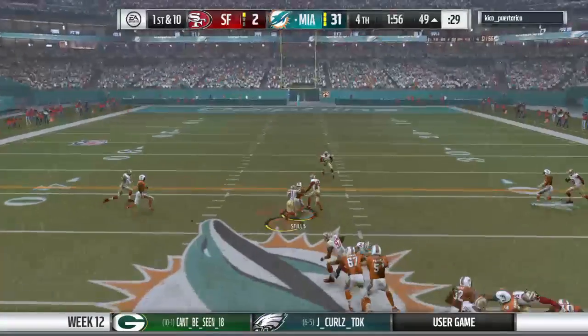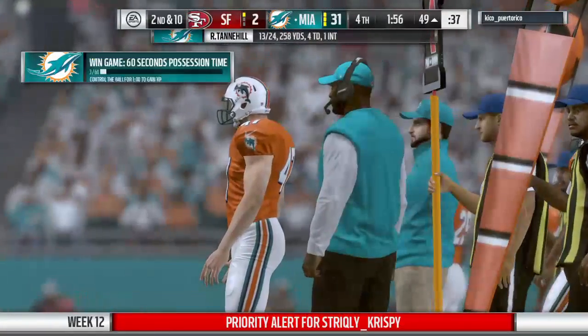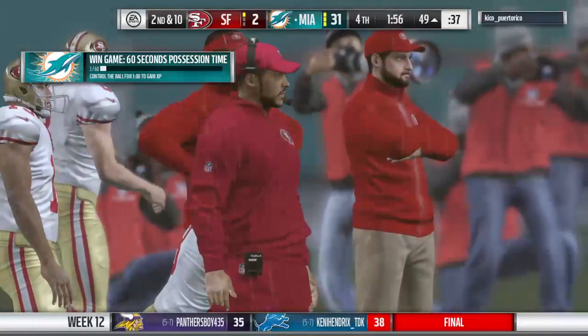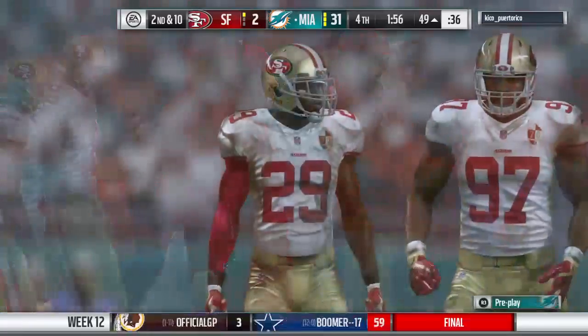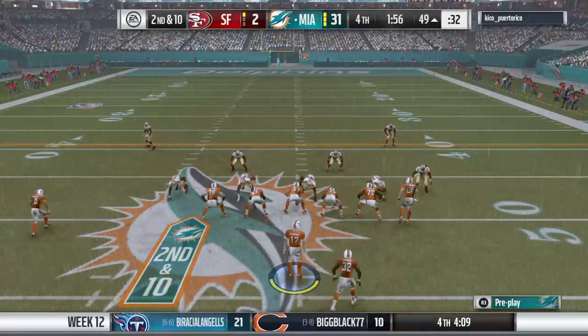Throwing now, Tannehill. He couldn't quite hold it. Got hit. Ball pops out, incomplete. That was a classic example of trying to run with the ball without securing the catch. He was thinking about those yards after the catch instead of making the catch first and then taking off.